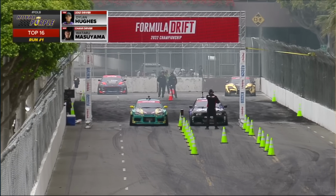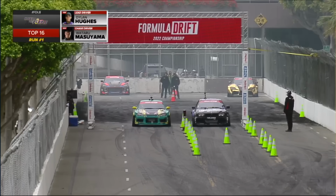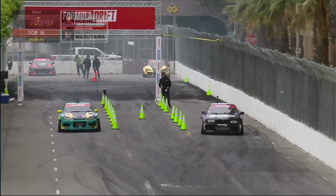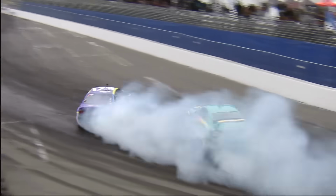Up next against Masayama, qualified 22nd. So Dylan Hughes will lead the Royal Purple O'Reilly Auto Parts, Permatex, BMW. He's got a 2JZ under the hood. He's got new tires. He teamed up with Falcon Tires for the year. And Masayama, that Buy Now Japan Silvia, comes now into view of the fans here in the building.